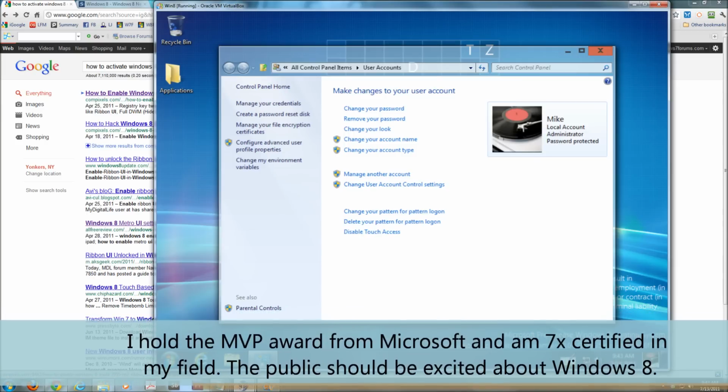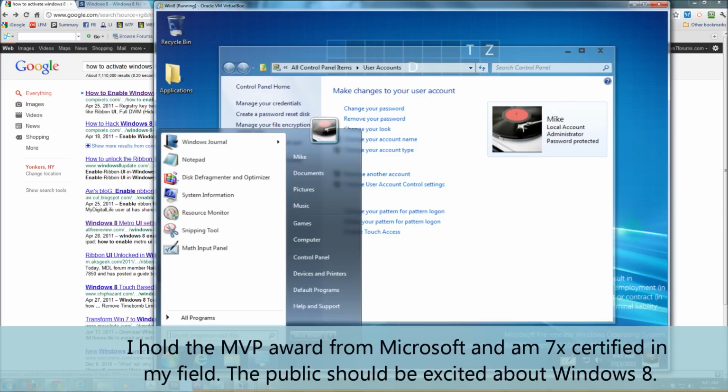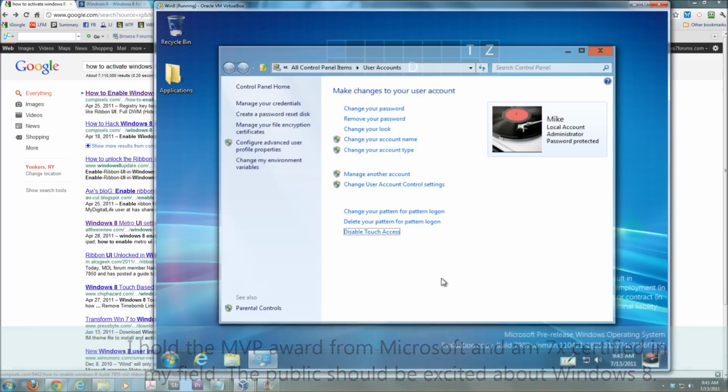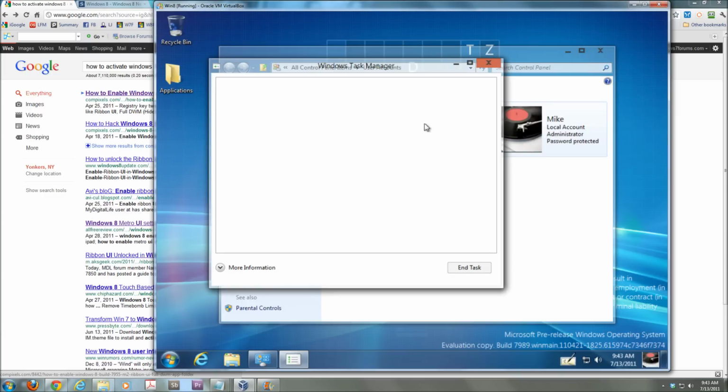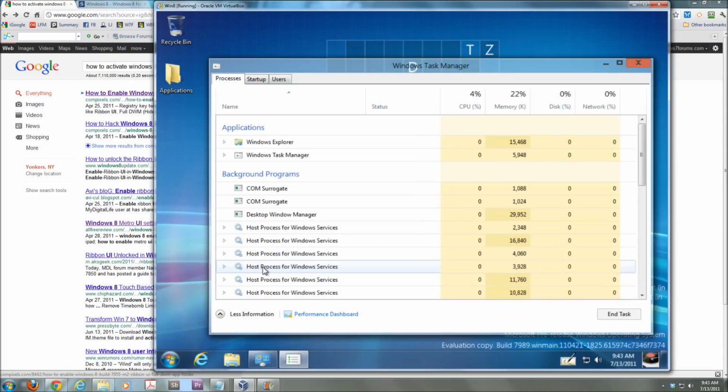We have touch access, but of course we have no touch screen. And that's a problem there too. But let's try the task UI. This is the new task manager. The new task manager is pretty cool.